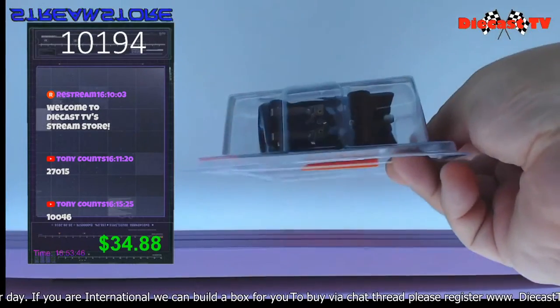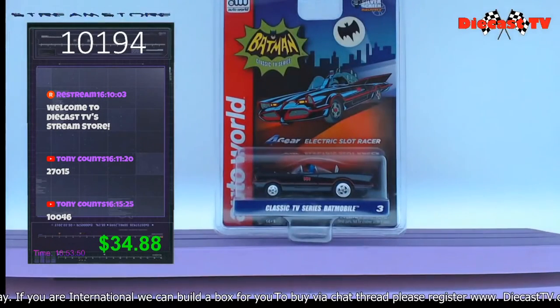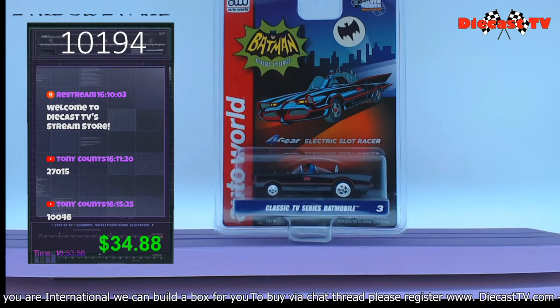Pretty cool all the way through. You see the magnets, four magnets on the bottom. It's awesome. Pretty cool little car. Silver and green editions. That's what they have right now. And they're out right now.